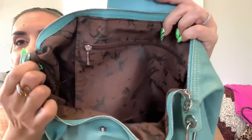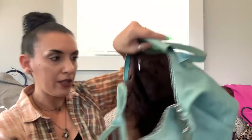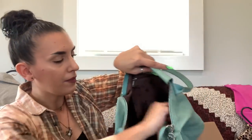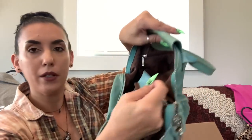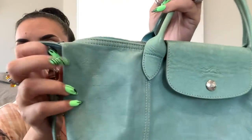This is the inside with your zipper. So it's actually really nice on the inside. It's super clean. Here's your Longchamp tag. So this is really nice. I don't know what they would be able to do with the fading of the leather. There is a little pen mark right there.